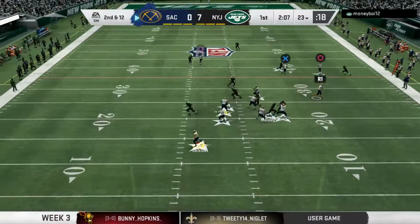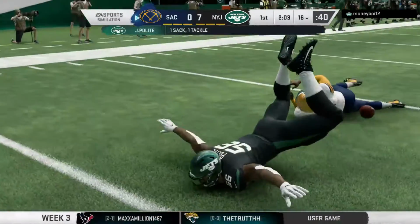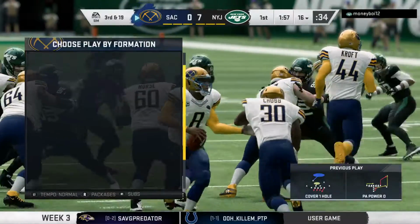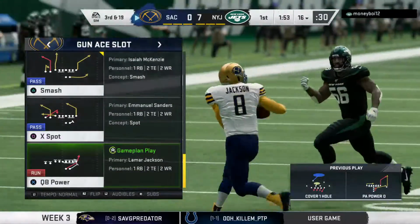Now Jackson rolling to his left, and he can't find anywhere to go with it. And he goes down. Ja'Kai Polite coming in hard there on the blitz, and he gets him 7 yards behind the line of scrimmage.